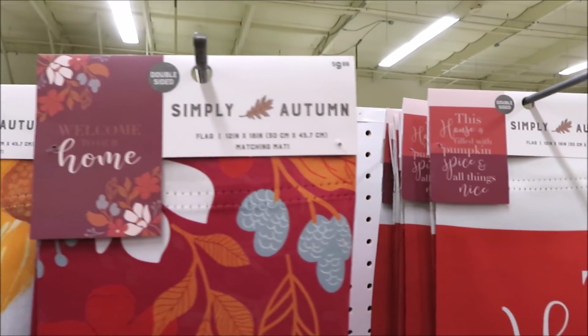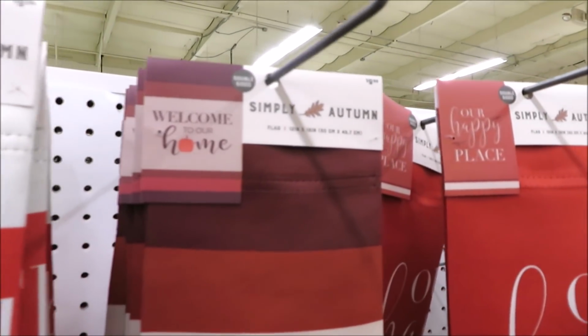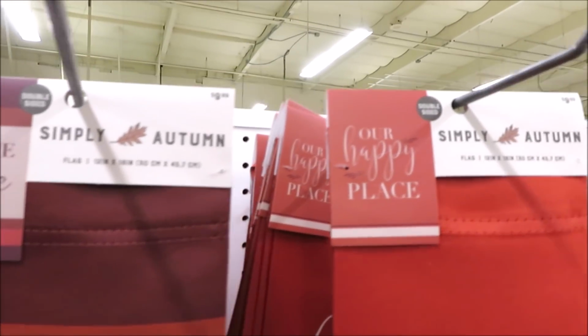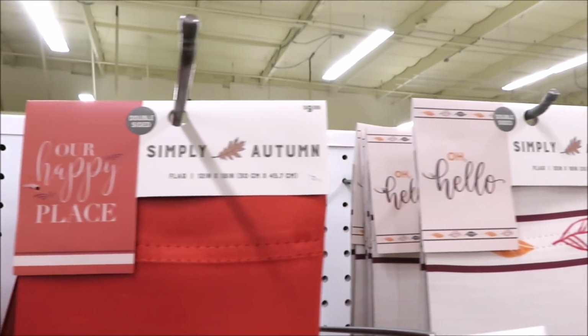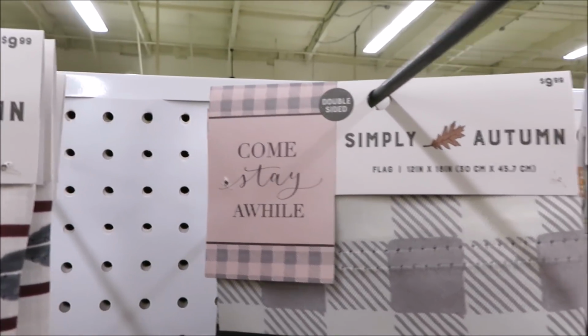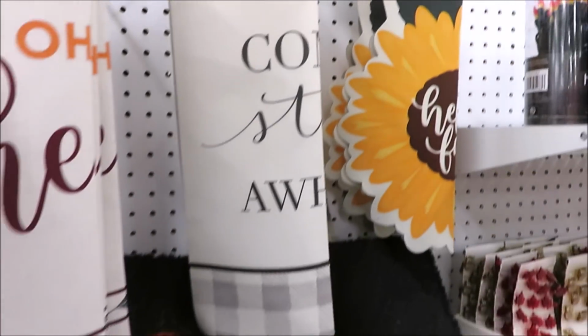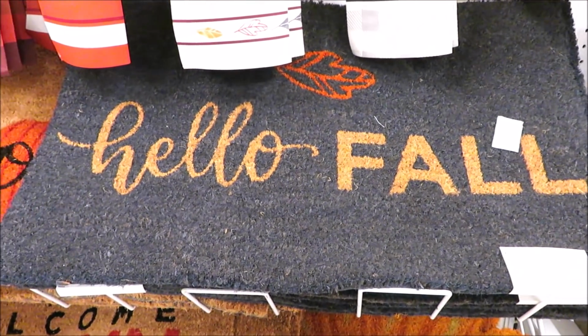Lots of different garden flags this year. You can see the print of them up there in the corner, so you can know what each one says. This one in the hello is very pretty, and I think the come stay a while will be very popular, as well as the sunflower.